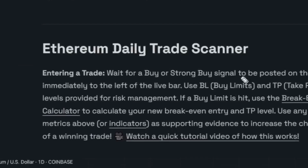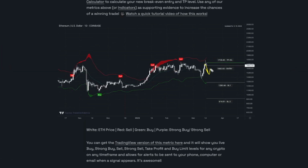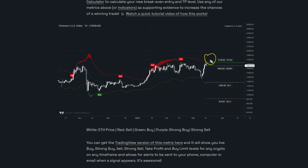Last but not least is the Ethereum daily trade scanner, and as the price drops here, right on this candle, I wouldn't be shocked to see a sell signal, and if we do, this could be a very good place to exit a trade if you did enter below that. Now, this isn't financial advice, but most often when we see a sell signal, that's when we're looking for the next moves down in the market.